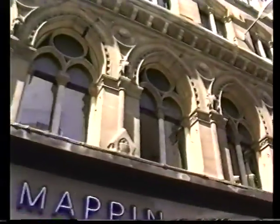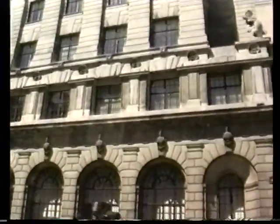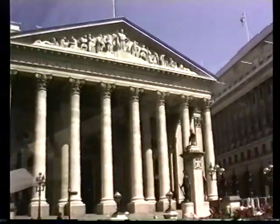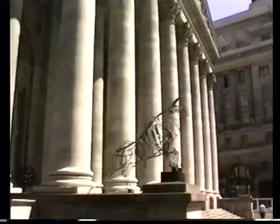Now we're coming to the centre of the City of London, which is very appropriately called Bank. Straight ahead of us, the building with the columns, is the Royal Exchange. Now, the first stock exchange was founded in the 1500s. Queen Elizabeth came to visit, decreed it should be called the Royal Exchange. It burnt down in 1666, so they rebuilt it. So it burned down again in 1830. So that's the 1830s rebuilding.